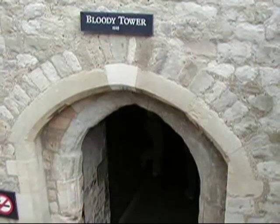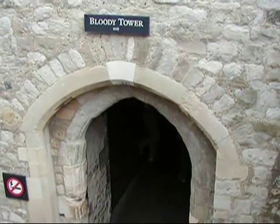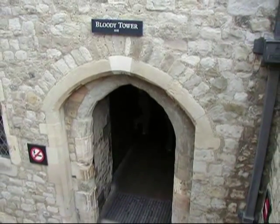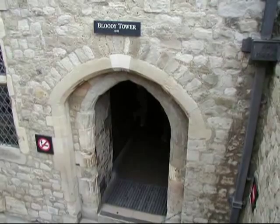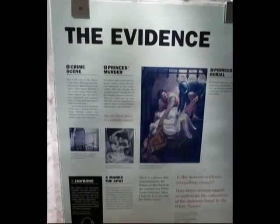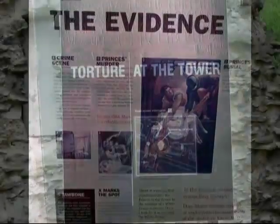The Bloody Tower acquired its name in the mid-16th century because it was believed to be the place where the princes in the tower were murdered by their uncle Richard, Duke of Gloucester, later to become King Richard III. The upper chamber has a display about the princes' disappearance.